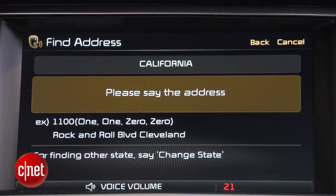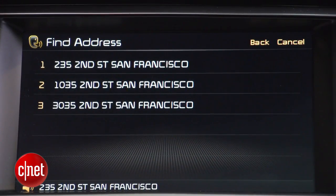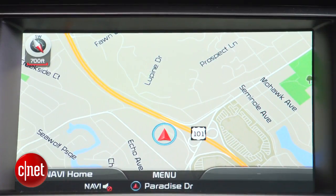Please say address without state name or say change state. 235 2nd Street, San Francisco. Quick and painless, easy to enter an address via voice, and it seems pretty good about recognizing them. That said, there is no live navigation, search to destination, or open search on here.